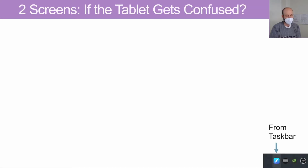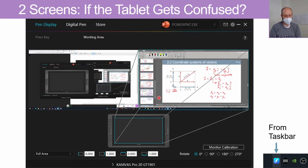And what if the tablet gets confused? Again, we should set it so that it doesn't happen, but there's a little button in the taskbar. You go in and you just make sure that the working area is chosen on the thing that is the tablet. So that's the amount of troubleshooting that people might need to do, and hopefully we can reduce that some even.